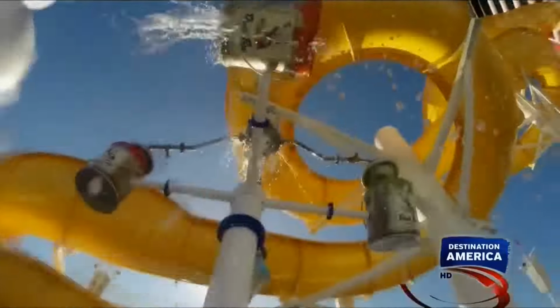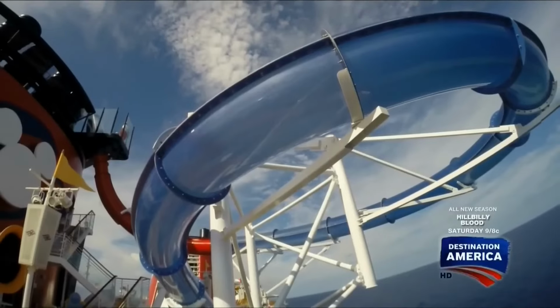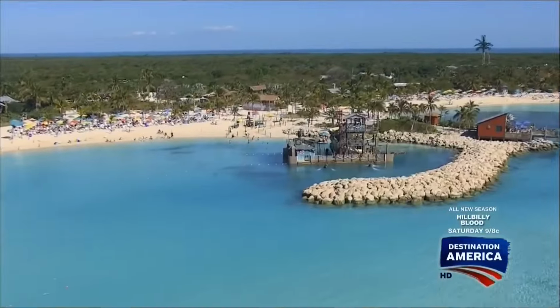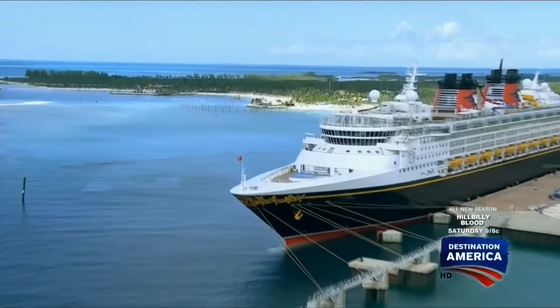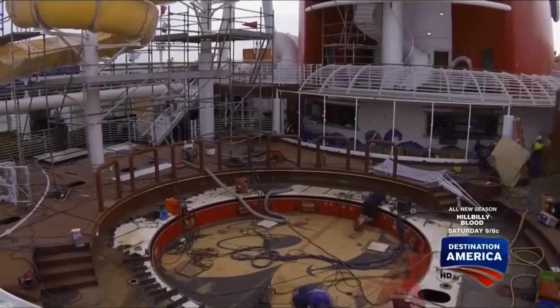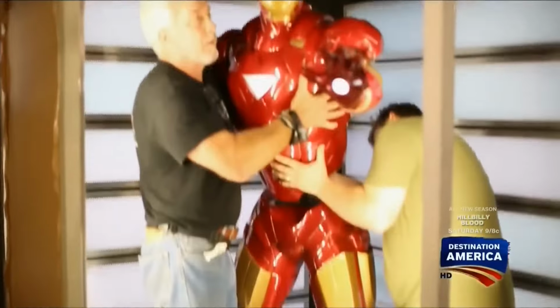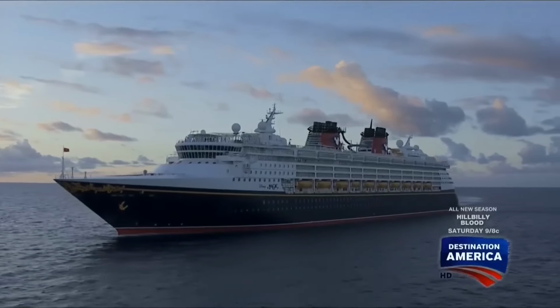And witness the creation of a whole new water zone with a plunging slide that even sails out over the open sea. The reason we do it is because it's fun. Plus, visit Disney's very own private island. Get ready to see everything deconstructed and built back up again. We love this notion of it's kind of fun to do the impossible. As Disney Cruise Line reimagines the magic.